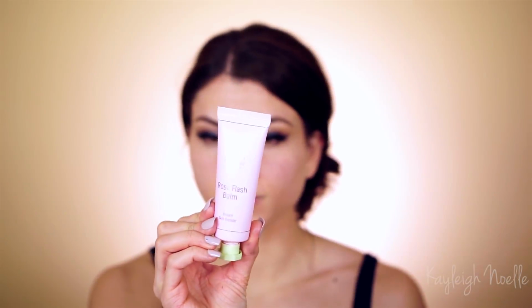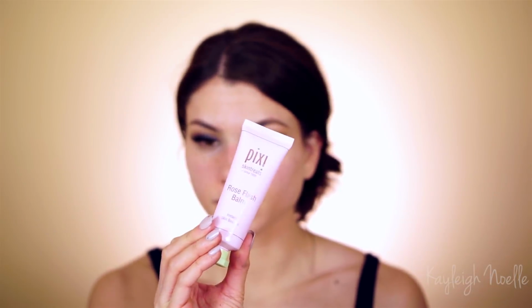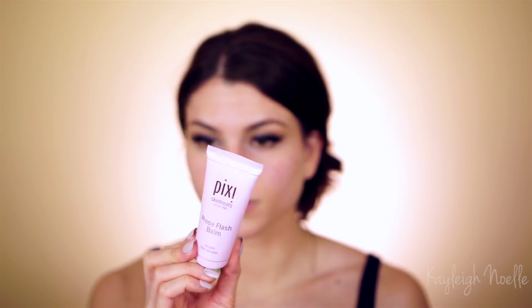Next favorite of mine for the month is this new Rose Flash Balm by Pixi. I love it because it's a 3-in-1 product. It works as a hydrating mask, a moisturizer, and a primer, so you get that awesome revitalized feeling to your skin. It makes it look a lot less tired and dull than it really is, and as you rub it in, you can really feel that it's smoothing everything out too, just like a primer would.